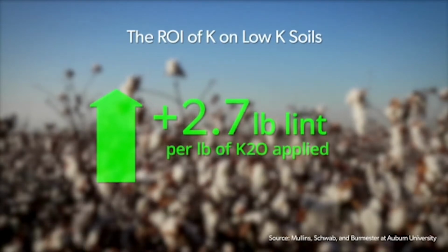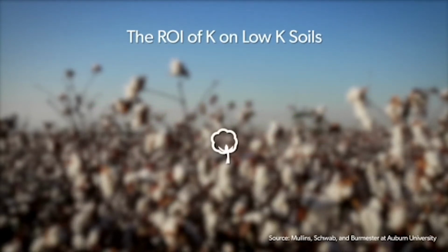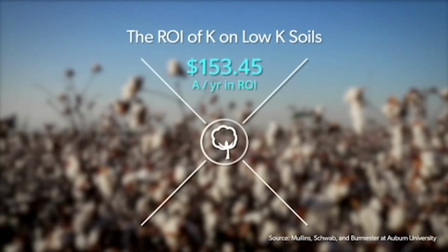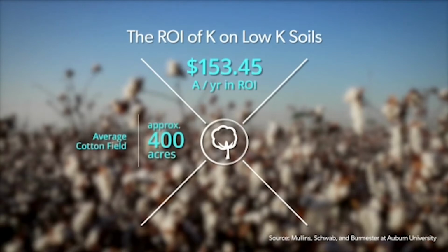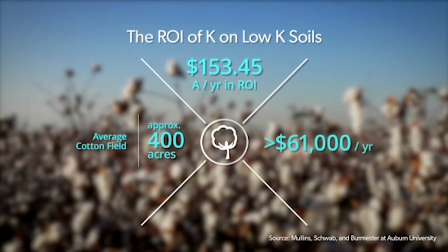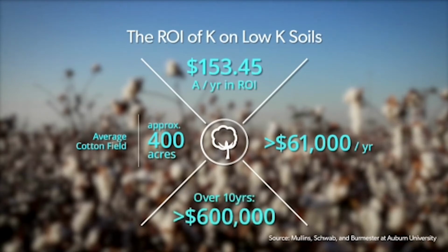So if we do the math, that translates to $153 per acre per year in return on that fertilizer investment. Using the USDA average size of a cotton field in the US of roughly 400 acres, that's $61,000 in return for that field per year. Take that over the 10 years, that's over $600,000.